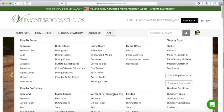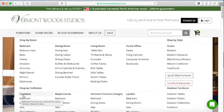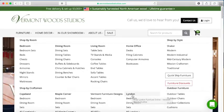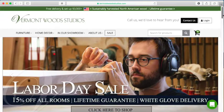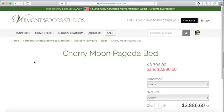And so this is interesting and not surprising. This happens often. There are different manufacturers of wood furniture in this one site. So we want to be aware that different manufacturers can use different glues and adhesives and finishes. And so we really want to look at the product level to make sure that whatever we're choosing is as non-toxic as possible. So I'm just going to go down. Here's one of their featured products, so we'll just click on the first thing we see.